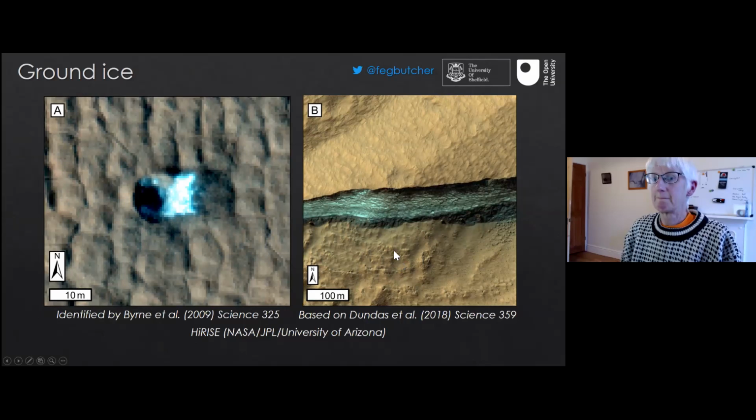And then the right-hand view here is a recent discovery of, I think, more than 100-meter high cliff of water ice that's retreating in Mars' high latitudes, and you can see it's covered in debris, but underneath we've got this bright cliff of water ice. So there's plenty of ice kicking around in the high latitudes of Mars.